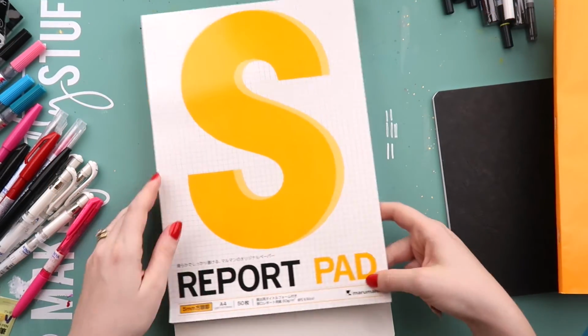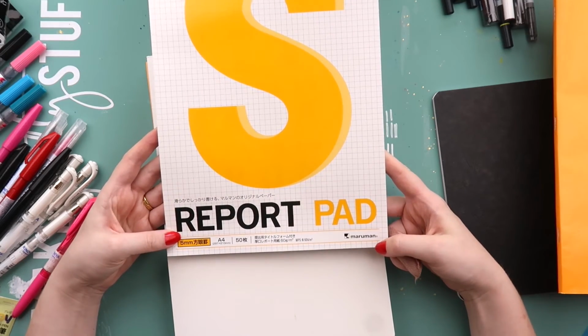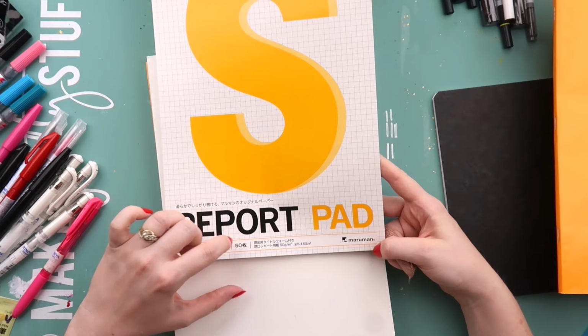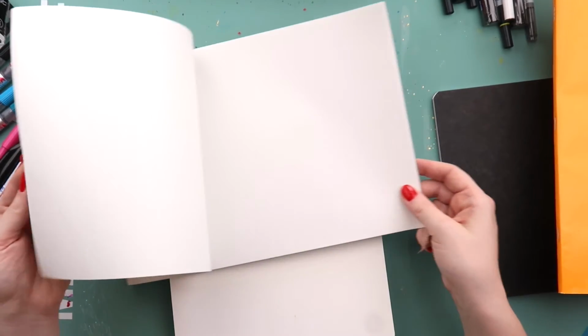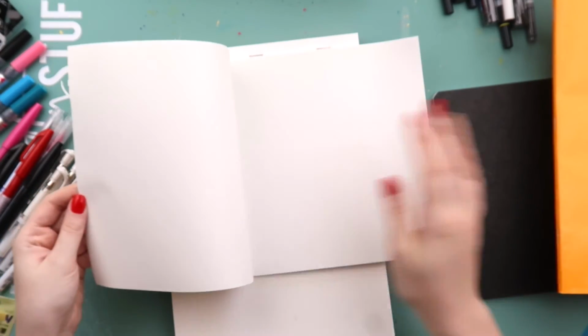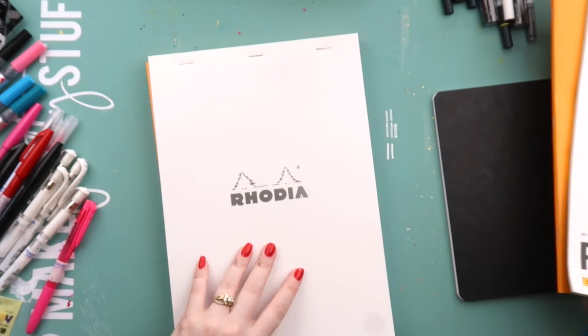Same with this one. This is by Murray Man, and it's a report pad, 50 sheets A4. This has a really pale grid. I don't know if you can even see it. It's a really pale blue grid, and then it's blank on the back.